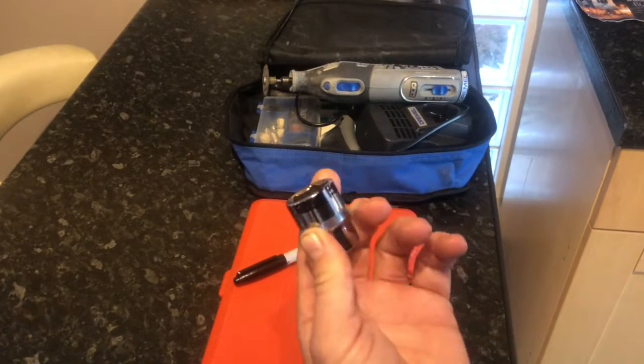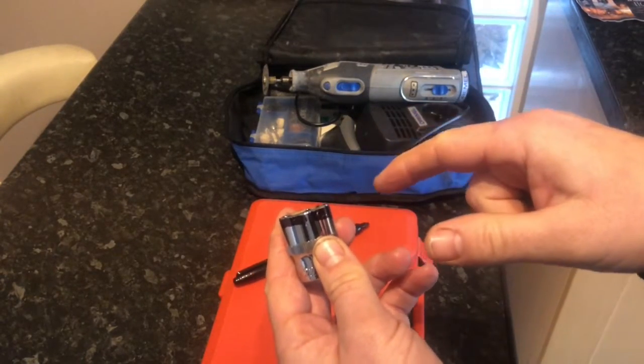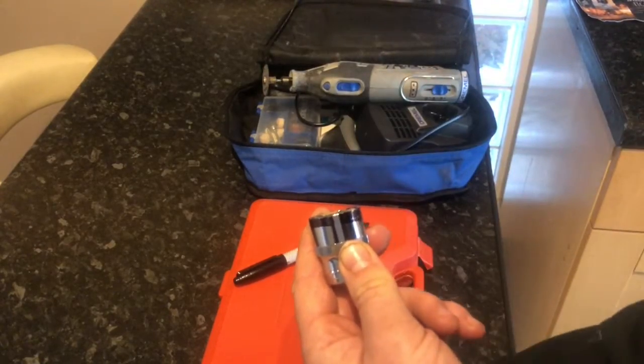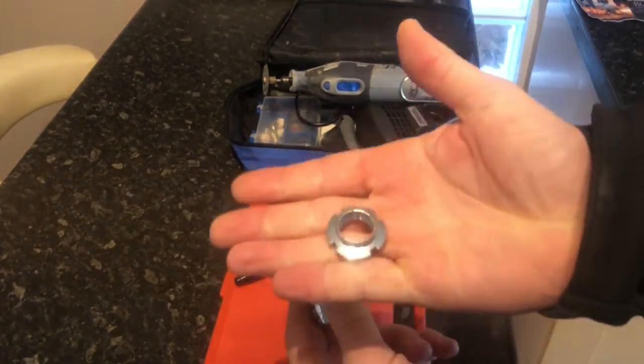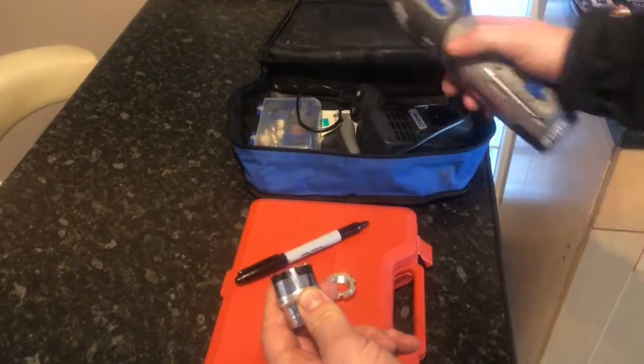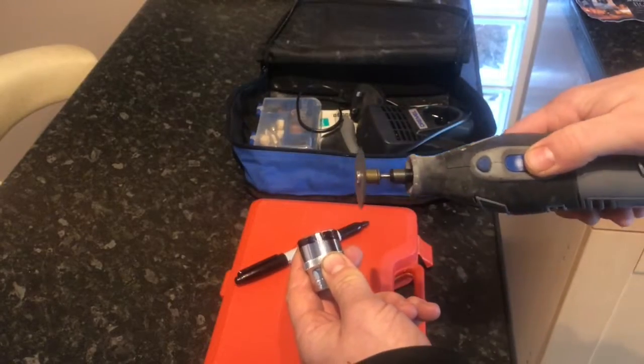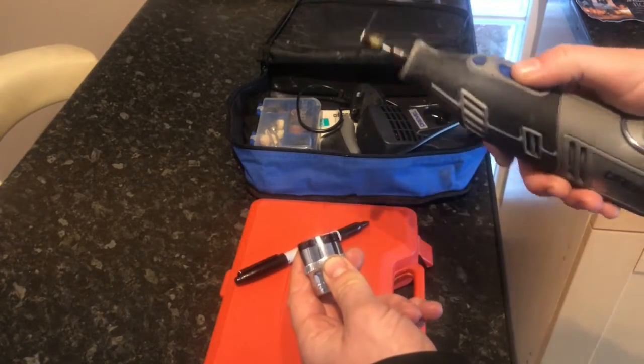So I started to roughly mark it up. I'm going to do one cut at a time just to be sure, and each time I'll measure it up against the little nut again. Just going to use my Dremel tool and just slowly cut away.